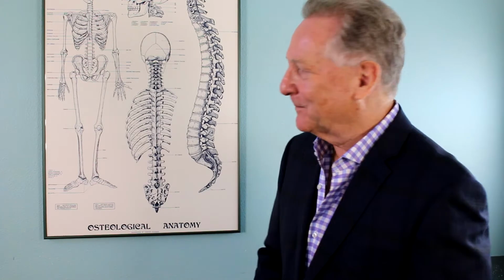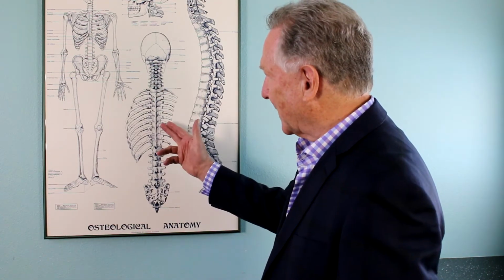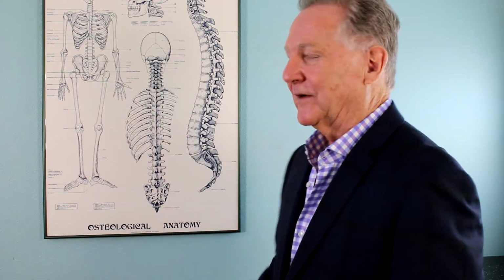If you're experiencing chronic neck and back pain, weight-bearing x-rays will usually identify your problem. This chart shows a nicely aligned cervical and thoracic spine. It's nice and straight. The spinous processes are well centered.